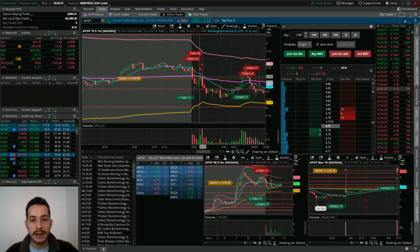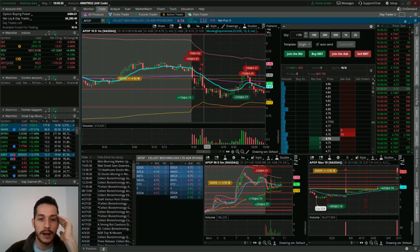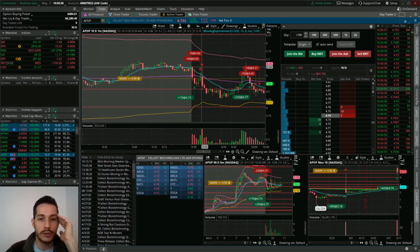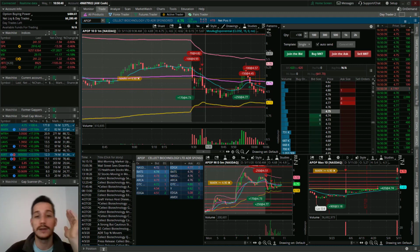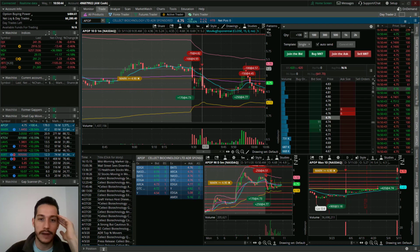And the only reason I did that is because it was just such a sloppy open. There was so much resistance here. I was really expecting this to be like 1, 2, 3 big green candles, breaking the high here. We didn't get that. And then I wanted to sell into the 520s. And I was a little bit too slow here.